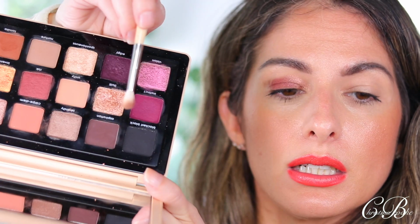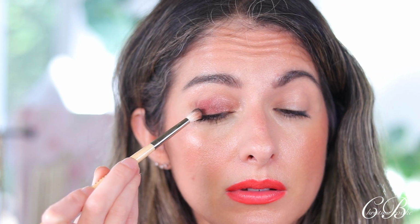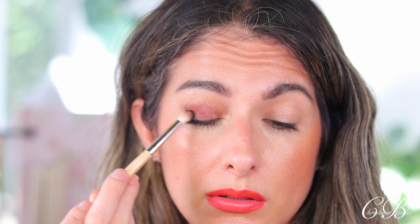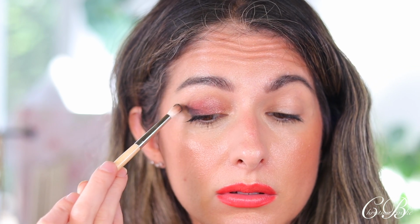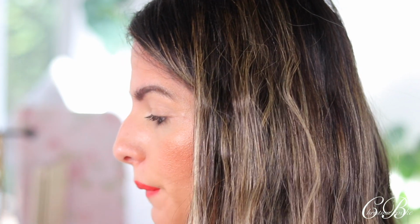And then what I really want to do is play with the Blackest Black. I typically would probably use this one right next door, but I kind of just want to see how black this is. I'm just going to use this as an outer V detail. Really black. I like the Blackest Black. I think that this one in this palette is so good. Like, this black is incredible. The one in her last palette was terrible compared to this.